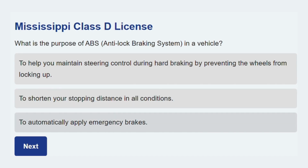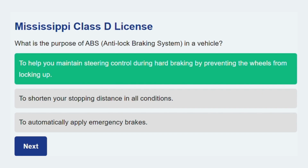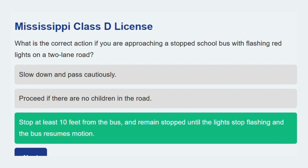On to the next question. What does a no passing zone sign typically look like? A yellow pennant-shaped sign on the left side of the road. It warns you of an upcoming no passing zone. Moving forward, what is the purpose of ABS, anti-lock braking system, in a vehicle? To help you maintain steering control during hard braking by preventing the wheels from locking up. ABS helps you steer out of trouble while braking.